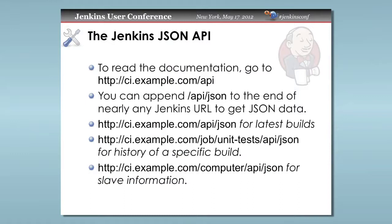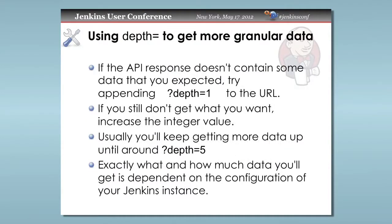So basically, for almost any Jenkins URL, you can append /api/json to the end of the URL, and you'll get JSON data back. If the data point that you were looking for is not there, you can add the depth parameter to the end of the URL, and you can start with depth equals 1, and you'll get a little bit more data. And you can just keep incrementing that integer until you stop getting more data. For most pages, it's something like 5, but the whole structure of the JSON API really depends on how your Jenkins instance is configured. So for some pages, it might go up to 10. You just have to play with it.